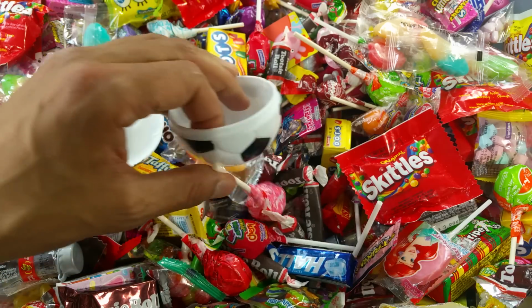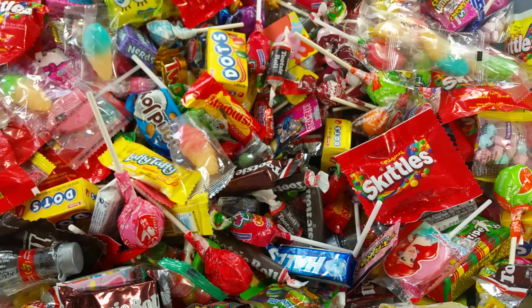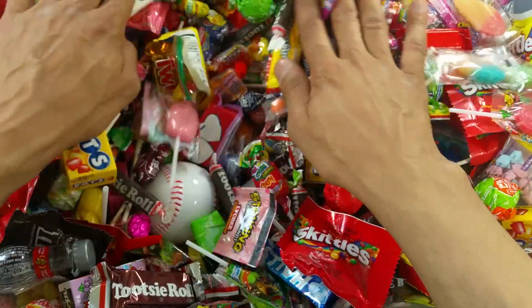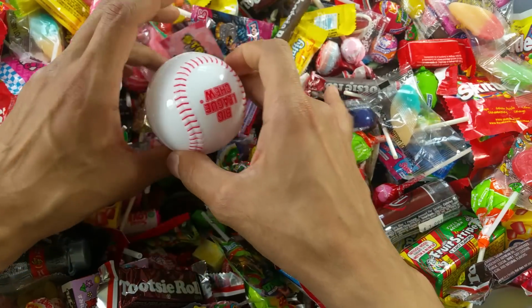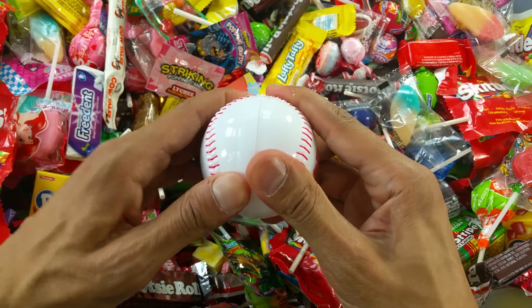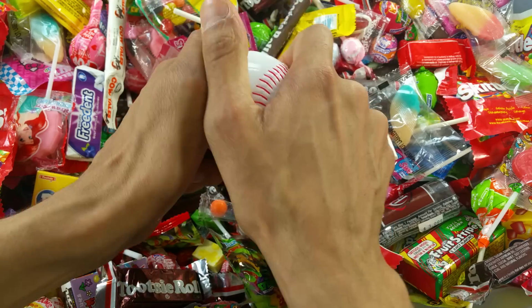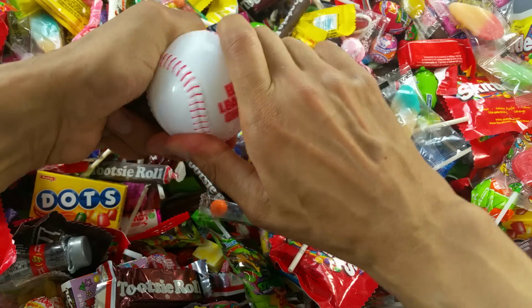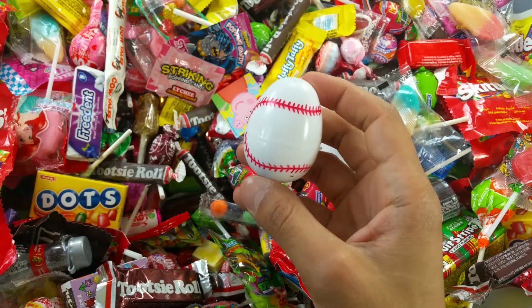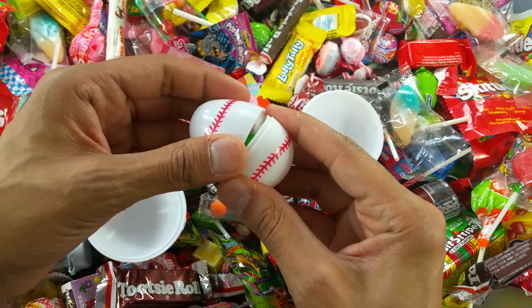Let's go on. I got other surprises. Don't go yet. Do you like candy? Oh, I see another ball down there. Oh, let's see it. Let's get it. Oh, this is a baseball. You like baseball? Let's try to see what's inside the baseball. Oh, it's so tight. Whoa. And my hands are slippery. Oh, another baseball. Wow. How nice.